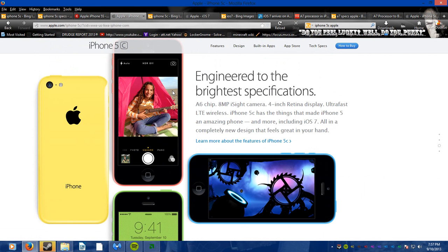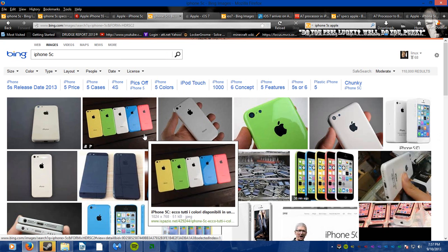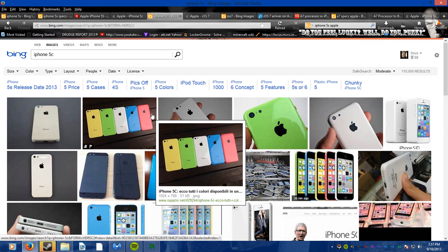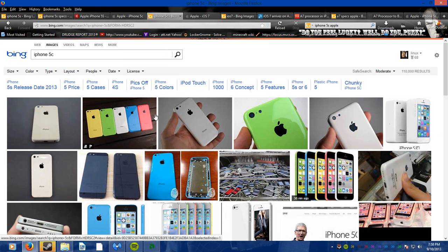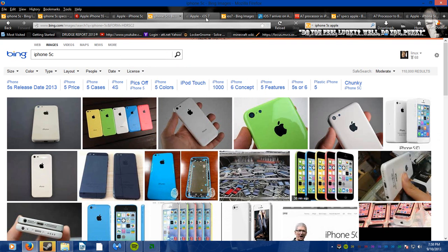Same with the iPhone 5s. Some more pictures, here are the 6 colors. It's going to start at $100 with a 2-year contract, so it's going to be cheaper than the iPhone 5 was when it came out. It's trying to target China and other countries, and people that buy cheap Android phones instead of the iPhone. So it's actually a big competitor with Android phones and their cheap price.